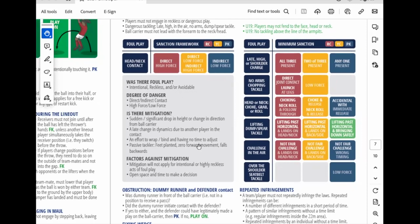For the foul play on the right, it's if you see that box. So if you see a lifting horizontal tackle that lands on the side, it's always going to be a yellow. There's no mitigation for, oh, but the tackler had a sudden drop in height. There's no mitigation for the right side foul play.